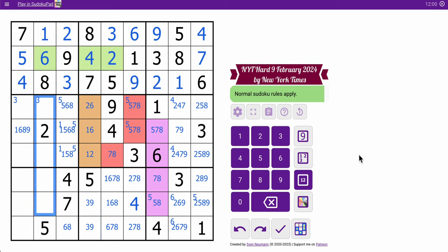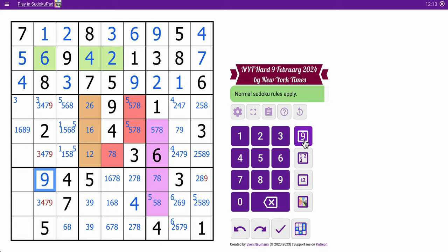Okay, these cells are not 1, 2, 5, 6, or 8. Start with 3, 4, 7, and 9. Actually, this one sees 3 and 4 and 7. That is a 9. That one sees 4, 7, 9 in its box. That's a 3. So this isn't 3. So those aren't 3.